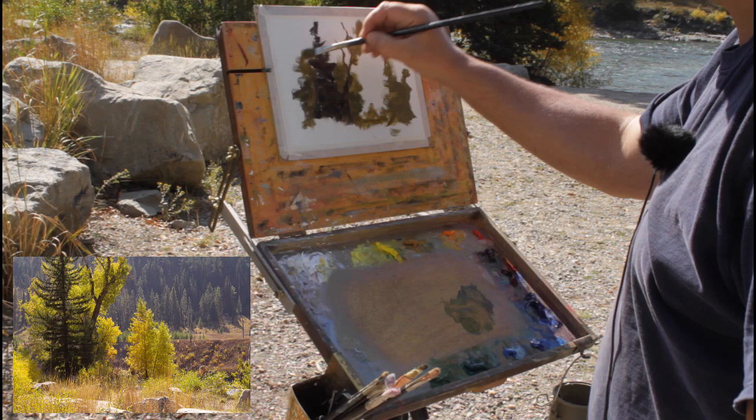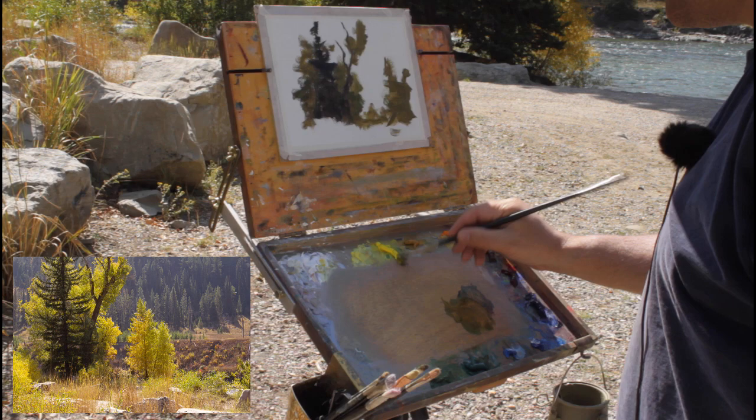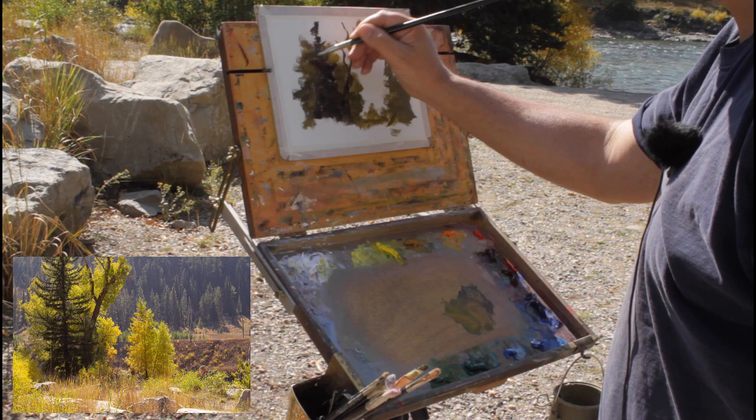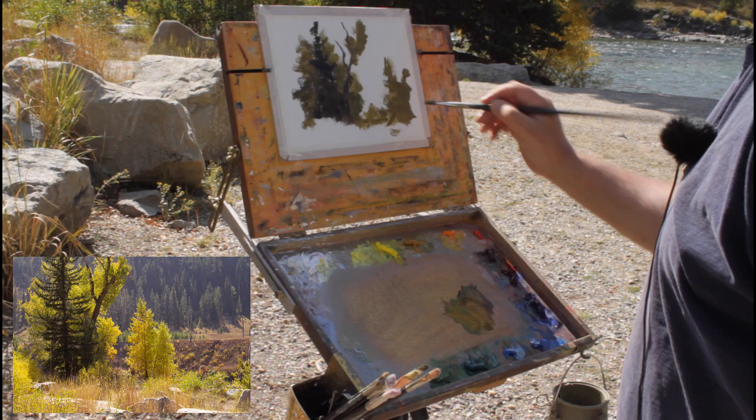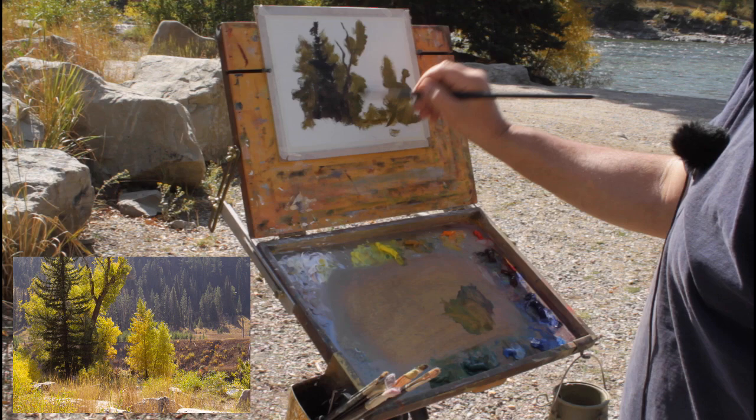So I'm working from the darkest darks out to my lighter colors. This is not the only way to work, but this is the way that's most successful for me. Just laying a foundation in here. I was really torn between painting this and a scene just slightly over this way. But I'm glad I picked this. This is very nice.